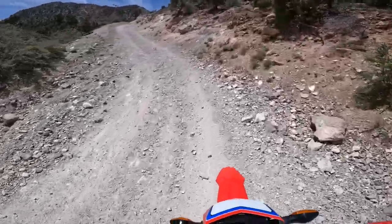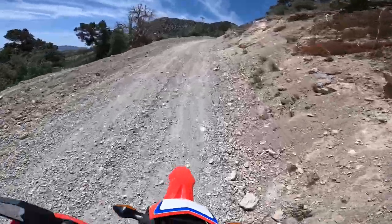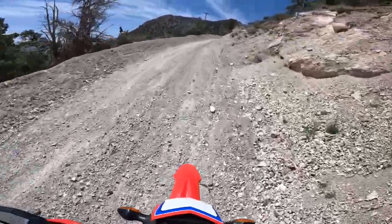Deep. Good Lord, I forgot how steep this was. Steep and loose. Yep, there we go. Almost lost her again.